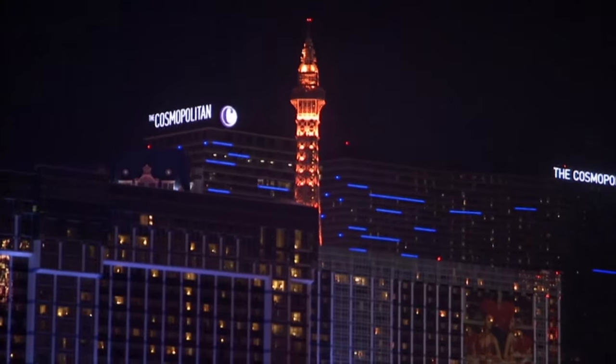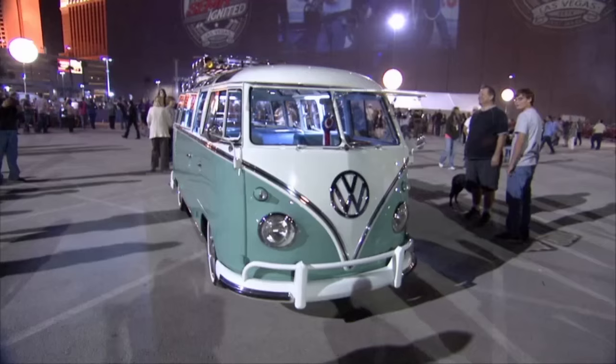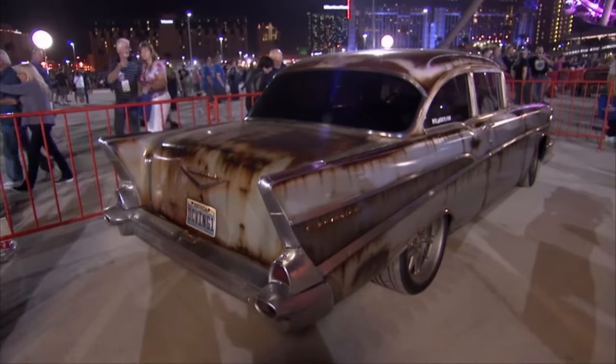So the city's gonna love that, right? Yeah, lots of traffic, lots of excitement. Over the years, I think people will come from all over. It's really gonna be great.